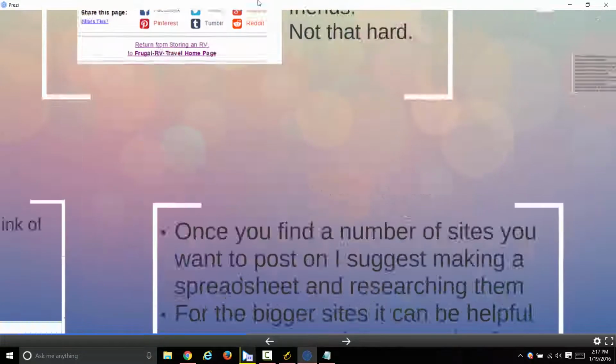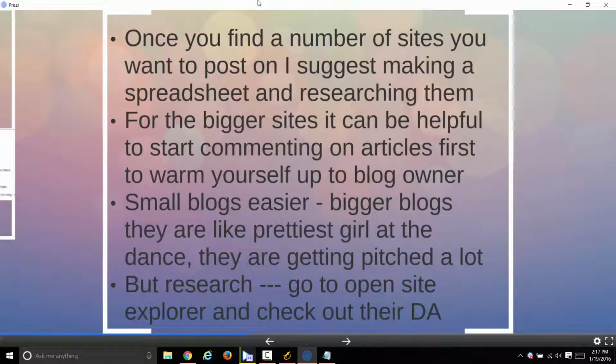So, once you find a number of sites you want to post on, I suggest making a spreadsheet and researching them. For the bigger sites, it can be helpful to start commenting on articles first to warm yourself up to the blog owner, even on a smaller site. But on the small blogs, it can be easier because these people are just normal people. Bigger blogs are like the prettiest girl at the dance, they're getting pitched a lot.